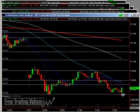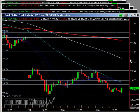So if we get a break to the downside, I would expect the perfect gap fill, the 110 mark. If we do rally, make a higher swing low, watch out for 110.80. Perfect gap fill back to here, and of course the 111 intermediate.